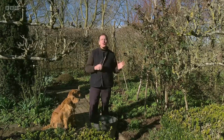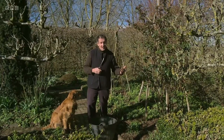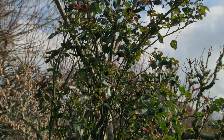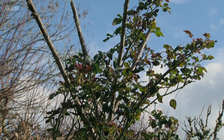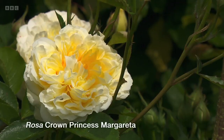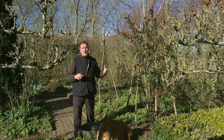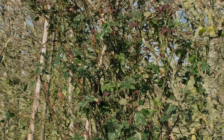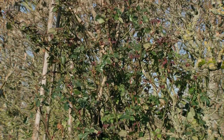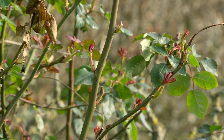Now, it's not too late to prune roses. In fact, now is a good time. And this is a rose called Crown Princess Margaretta, and it's wonderful. It's yellow with an apricot-y colour, a beautiful, beautiful rose. It was sold and I bought it as a shrub, and it's since been found that it grows better as a climber. But like any climber, it produces its flowers on new growth.